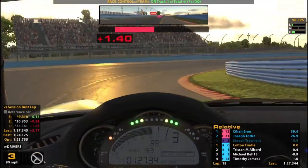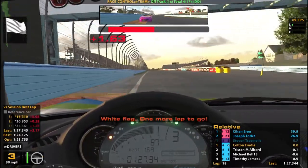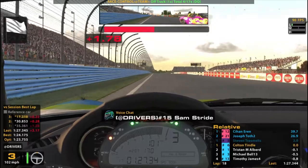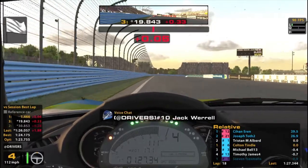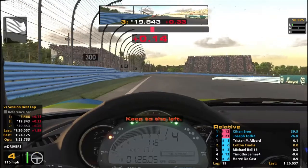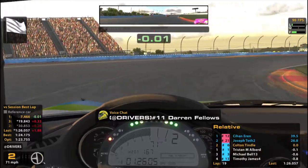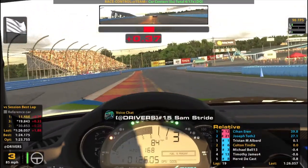Keep it within the track limits. What am I doing? One more lap to go. Falling apart. If it's below 15 degrees, I'm not coming. Stay on the left. Summer here. Keep to the left. Last lap. You always have these exploders as well. Stay on the left. I wouldn't need to worry about the spiders.